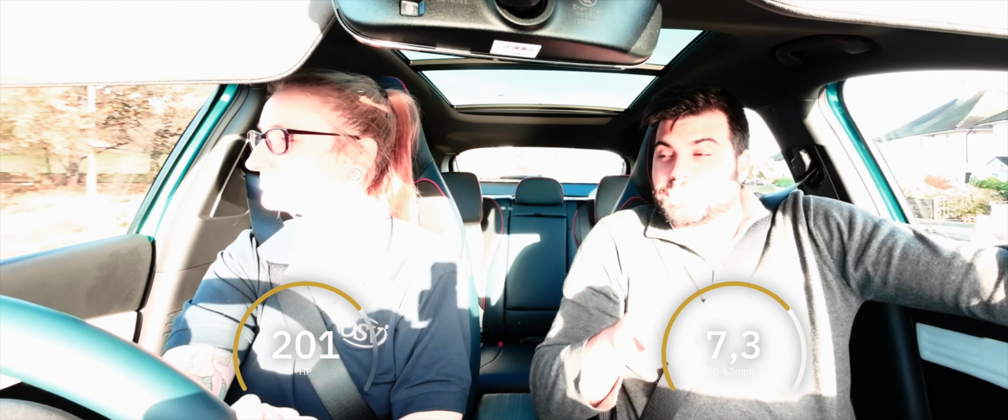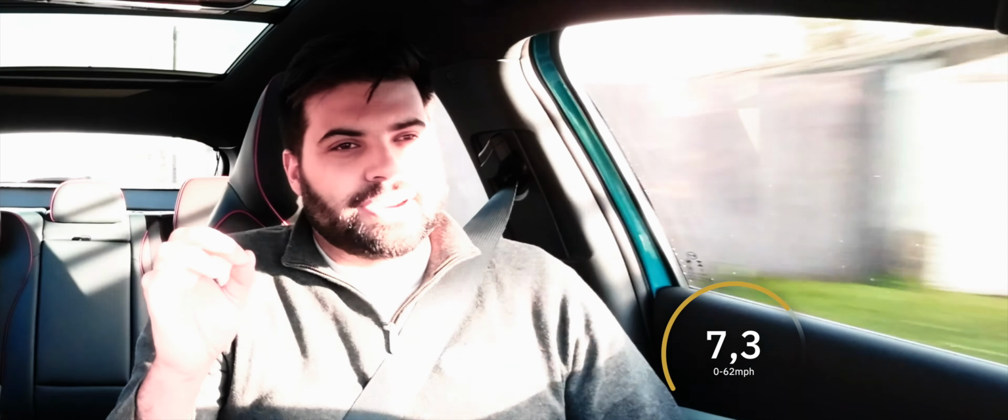All right, mate. Unlike other reviews that we have tried recently, we only have a single motor option, so there's no all-wheel drive with the ATTO 3. So there's a single electric motor powering those front wheels, and that produces 201 horsepower, which gives you a 0 to 62 time of 7.3 seconds. So it's bigger than those cars, and it's also faster.